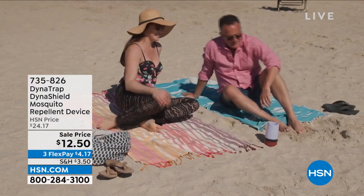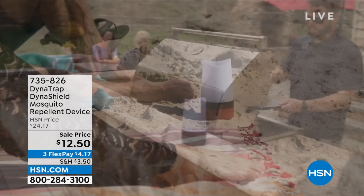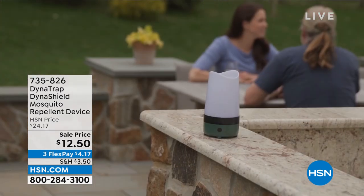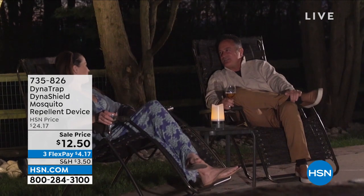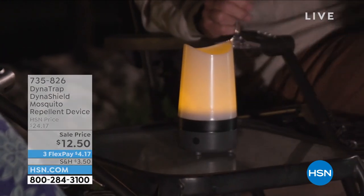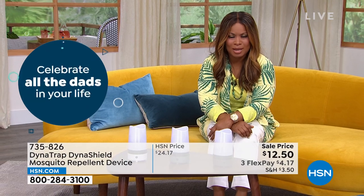Well, a lot of the options that we have are sprays and chemicals to put on our bodies. We don't want to do that, right? Or it's a candle, right? This gives you a chance to have not only a beautiful centerpiece, but a way to combat those pesky mosquitoes. It's by Dynatrap, that leader when it comes to those incredible bugs, those no-see-ums, those mosquitoes that are out there.